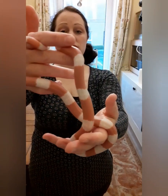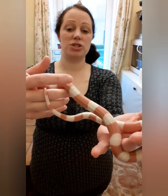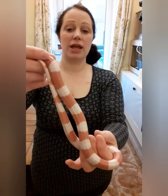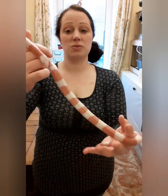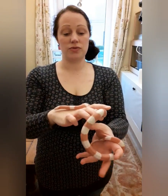So this is Marlin. This is the third and final Honduran milk snake. This is a boy. He is deep in shed at the moment, so he's really white, as you can see. He's probably about 4 or 5 days away from shedding his skin. He'll go clear again after this stage, and then that's when they shed. He's really nice to handle. He's been handled very well.